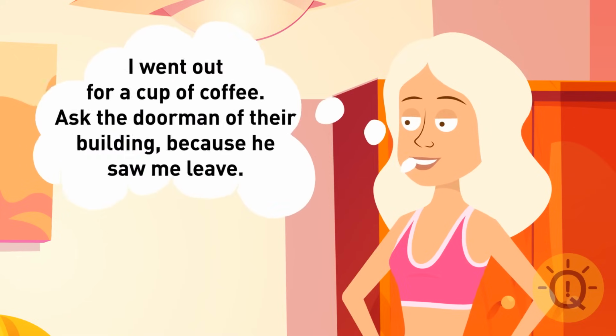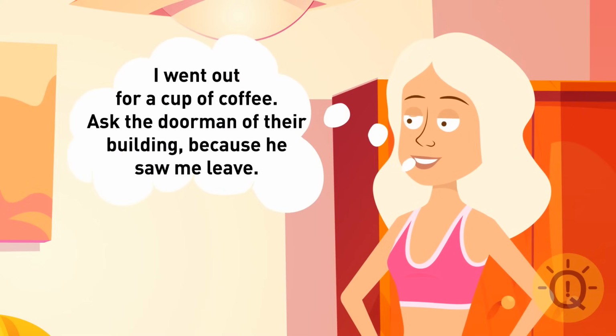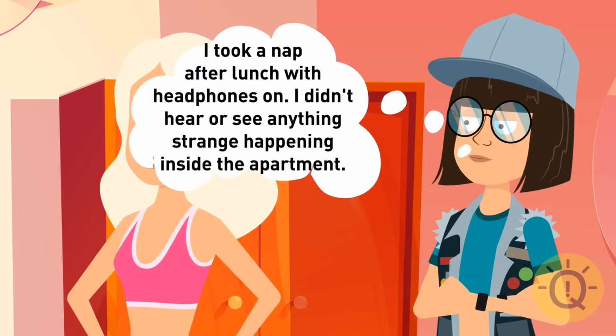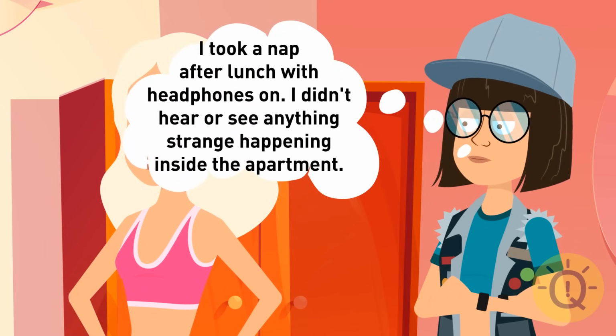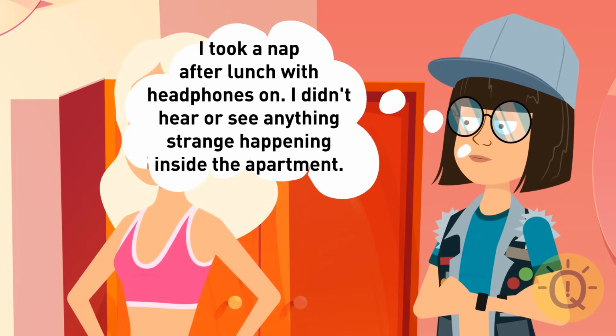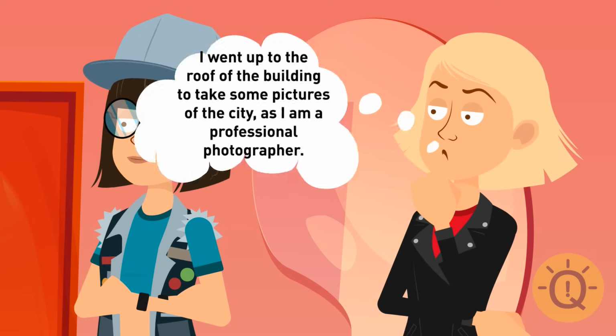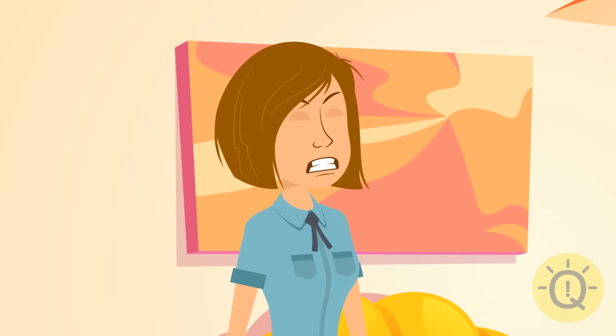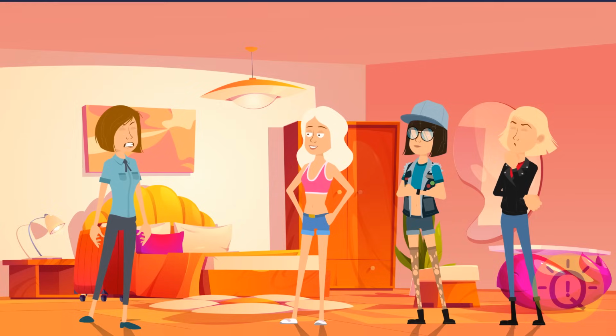Sarah said she had gone out to get a cup of coffee. She even told Bella to ask the doorman of their building since he had seen her leave. Kelly said that she had taken an afternoon nap with her headphones on. She said she hadn't heard or seen anything strange going on inside the apartment. Shannon said that she had gone to the building's rooftop to take some pictures of the city, since she was a professional photographer. Can you tell who's lying here?